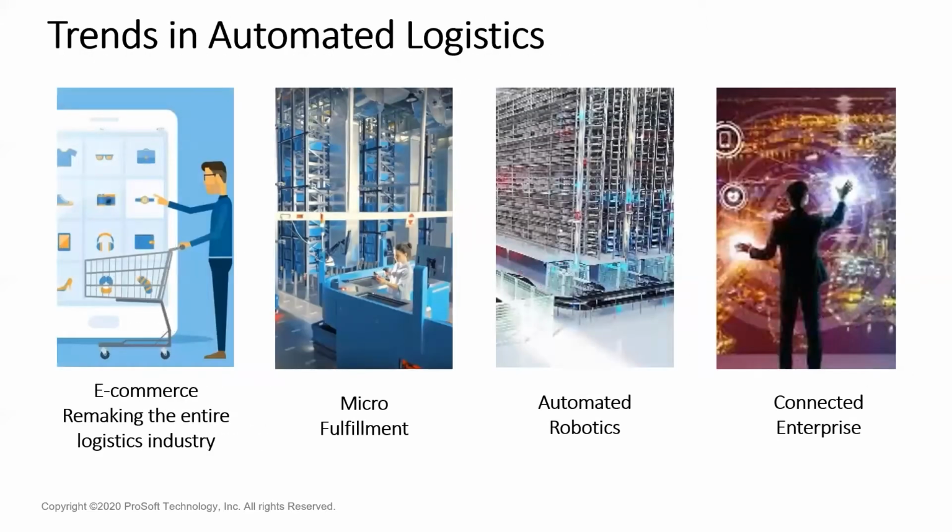So what is automated logistics and what kinds of trends are driving the innovation in this market? I think we could say automated logistics essentially refers to automated material handling in warehouses, robots moving stuff, and it's happening more and more, and it's enabled by several technologies, some of which we at ProSoft focus on. In this large and growing market, there's a lot of trends that are pushing automation forward to better enable these applications. E-commerce is one of the largest trends affecting this industry.